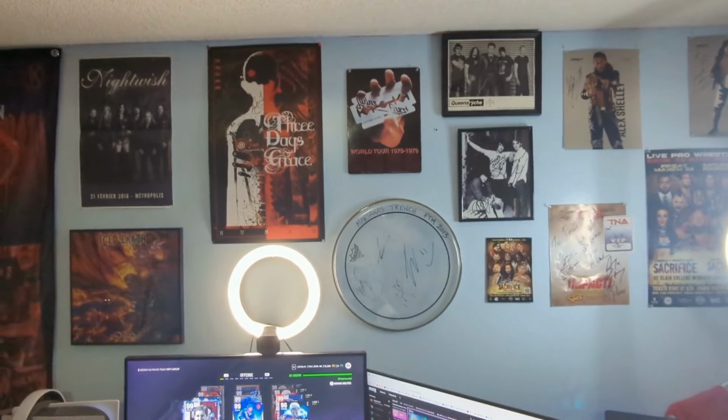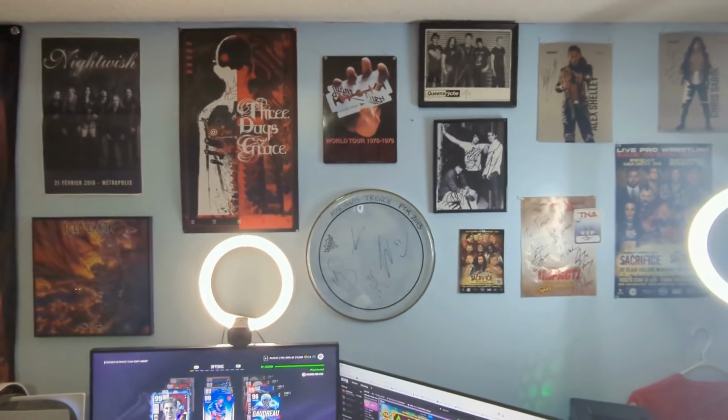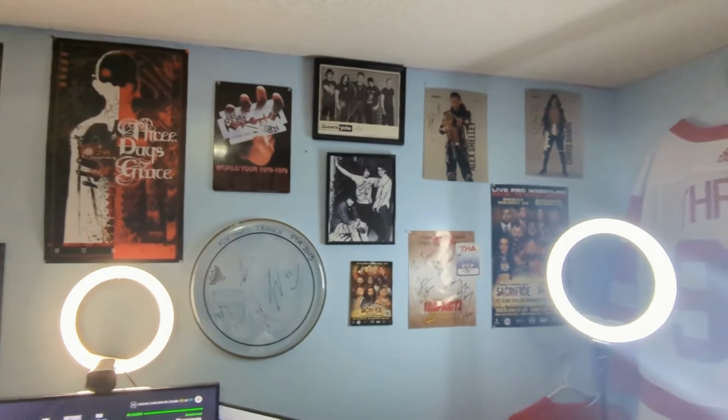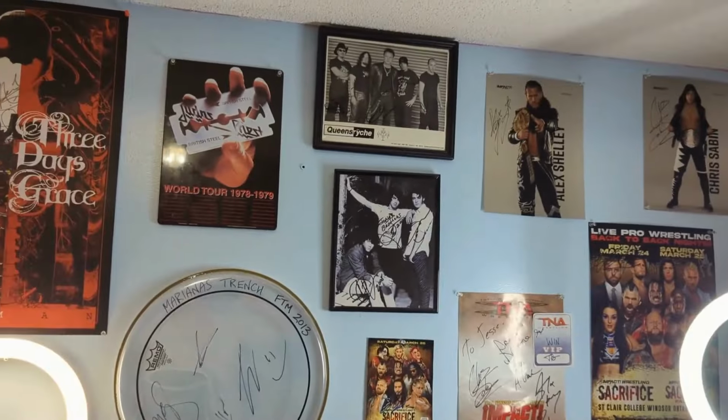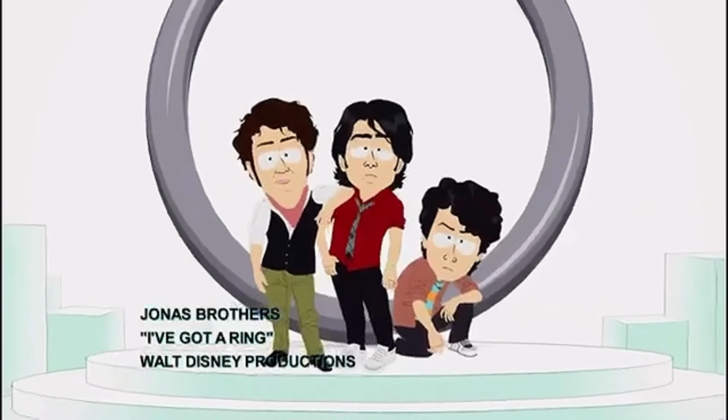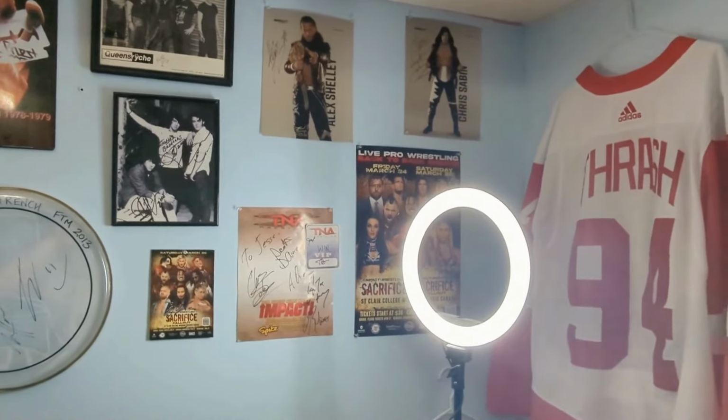Everything above here is like music, right? So there's Nightwish, Iced Earth, 3 Days Grace. The drumhead is Marianas Trench. You see the Jonas Brothers right there. Yeah, that's right. That was left here, and I figured, you know what, why not hang it up? Bye, bye, bye, bye. Got some wrestling stuff here as well.